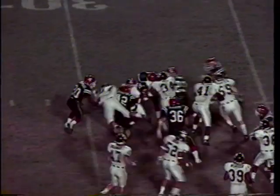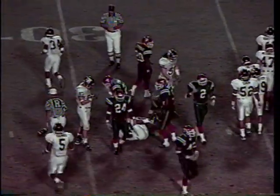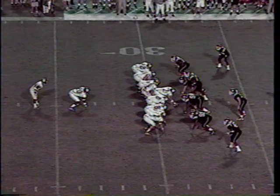Ran into one of his own men, ran into another man, ran into the back of Dante Hall at the 31-yard line. So down at the 31, that time they got a return on that short kick. And it is a 30-17 Aggie lead in the third quarter, 8:56 to go.